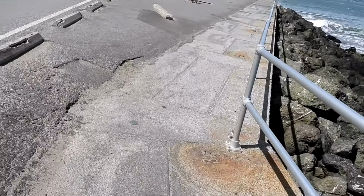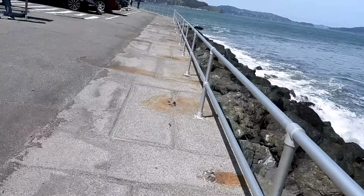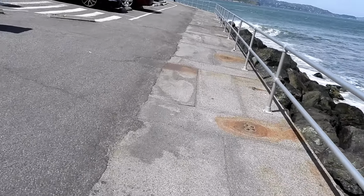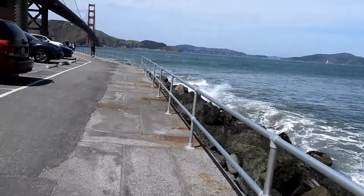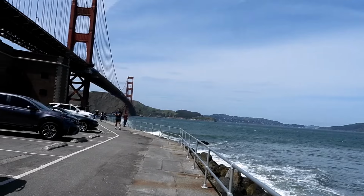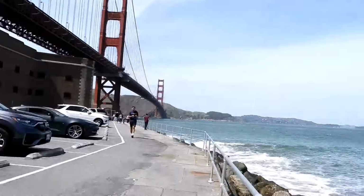So here's one of the intersection components. We've got the marker. They just recently removed the chains that were here from the last time I was visiting, and these aluminum rails are here. They're not bad. But originally there were no rails. Just like up inside the fort, around the inside, there were originally no rails.